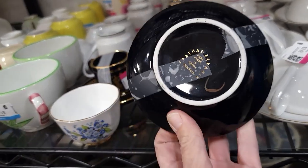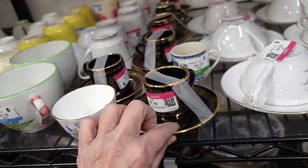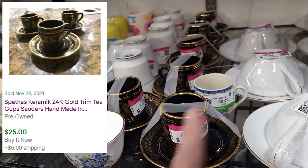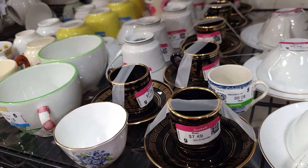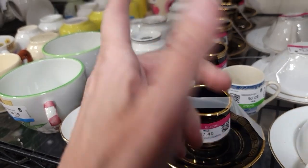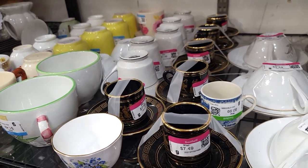They don't sell for too much. Spathis ceramic, Greece, with 24 karat gold, and there's 1, 2, 3, 4. Their price is $7.50 each, so I'm just really curious what those sell for. I looked up a set of three of these, and they'll sell for $25, which is about $7 each-ish. So that's what they did: they priced them according to that one sold listing, which I don't know if that strategy will work for them or not, but I wish them well.